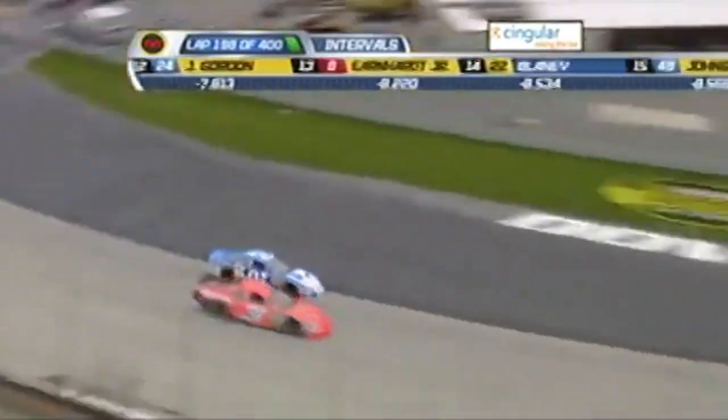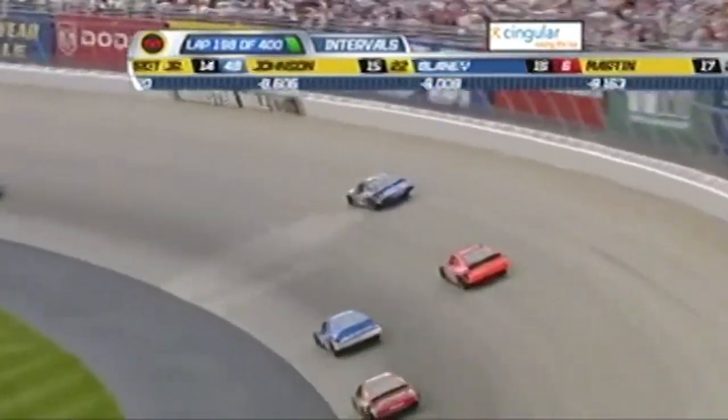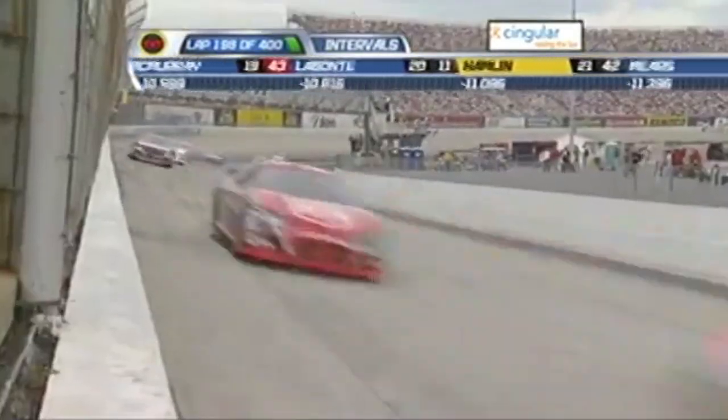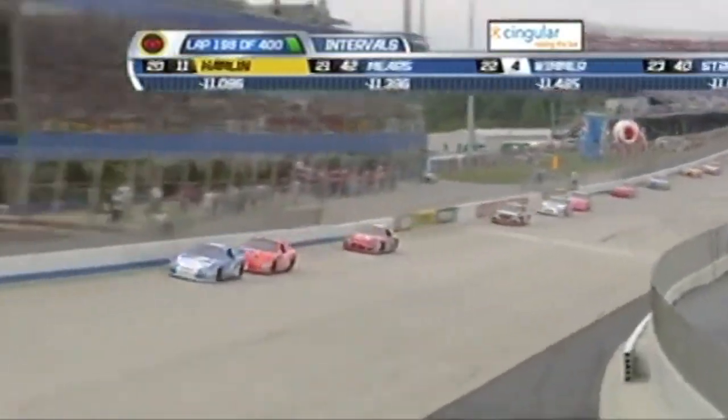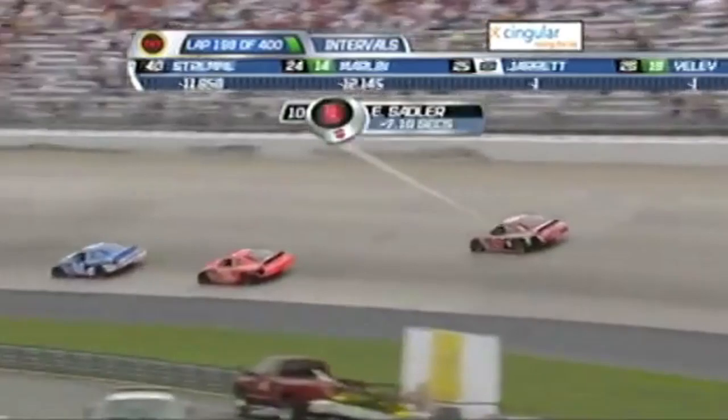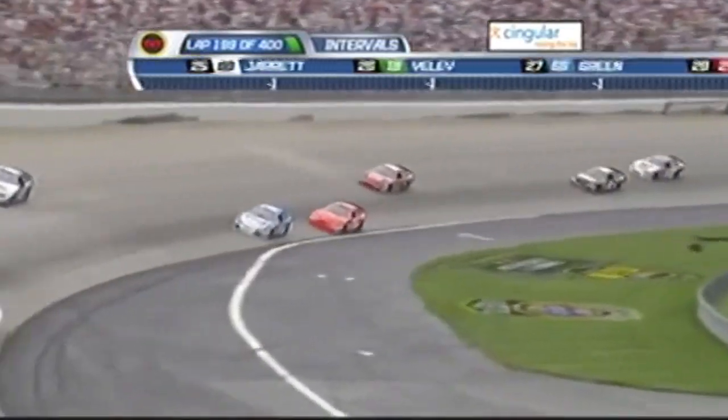Elliott Sadler now creeping up into the picture. So there goes Bowyer. I believe he'll complete the pass here on the 31. Take a lap or two to get up to Newman, and I bet you he pulls that pass off too. Bowyer did pretty good in that Busch race yesterday. He did all right. He beat everybody else that was in it.